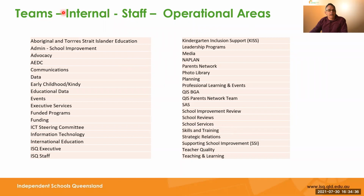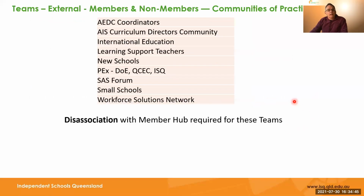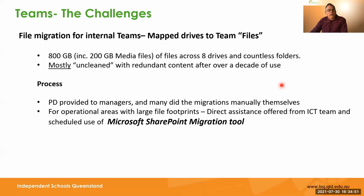Just a quick idea here. There's our internal teams, all the internal teams running internally for staff. There's our external member project teams, and there's our community of practice teams. So a lot of activity going on.